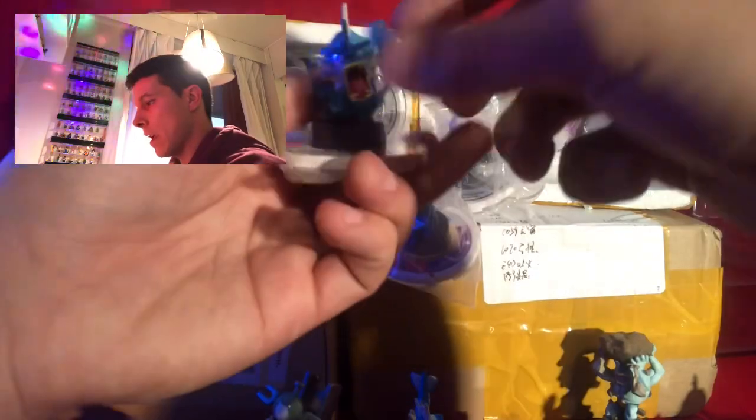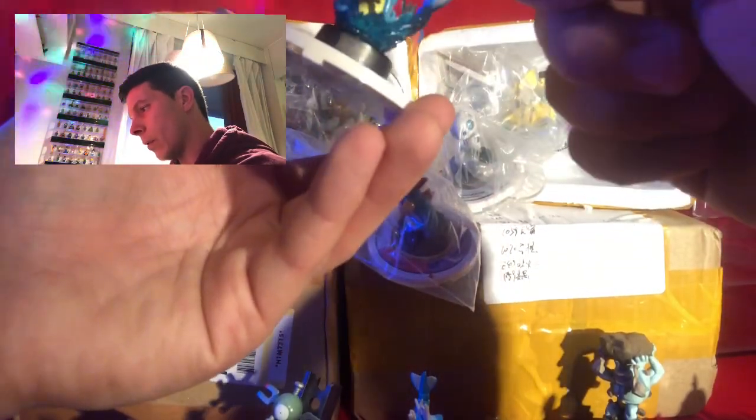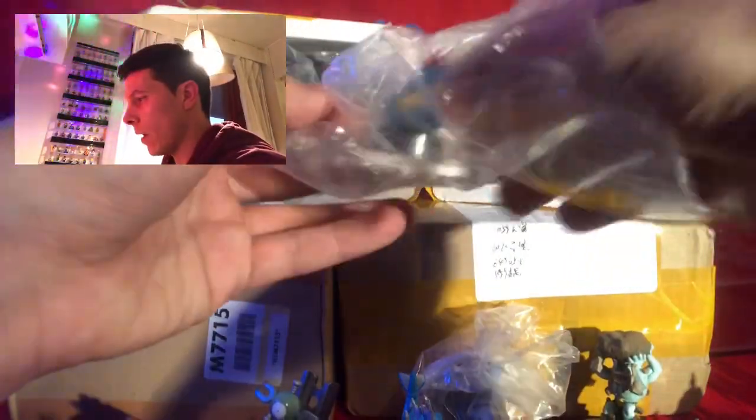Another Gyarados. This one, for example, is very good for you guys to add to your collection. Not only because of the level of detail and how cool they are, but also because if you play with them, look at this. Hyper Beam, 100 damage. That's worth playing with. Now, a few of these are stuck here on the tape, so I'm going to have to be careful pulling them out. We have another Croconaw.